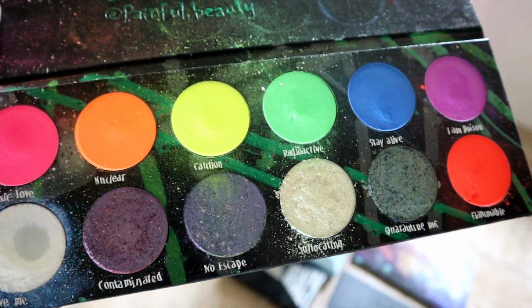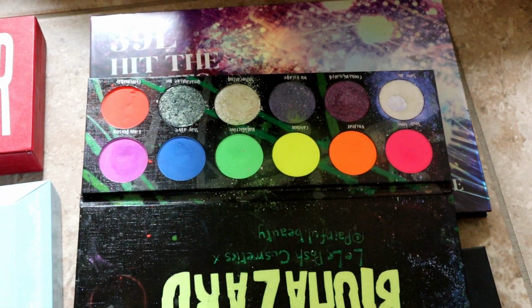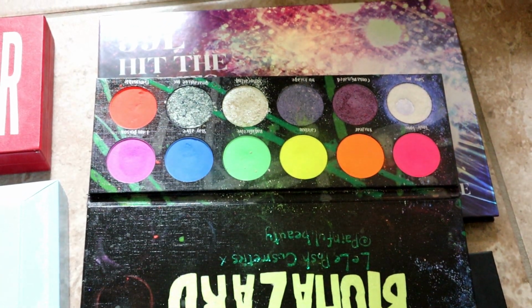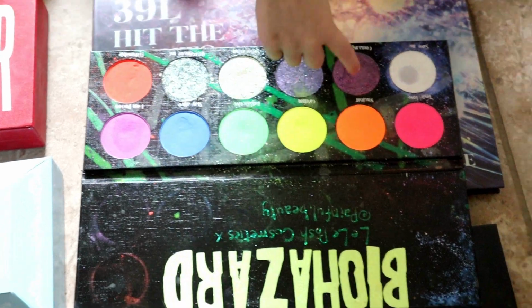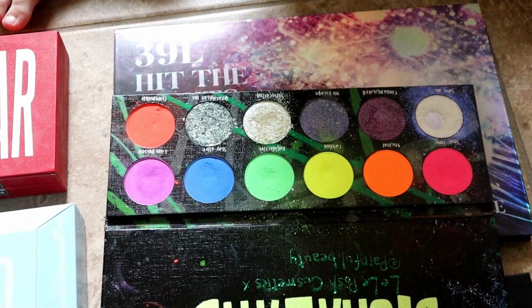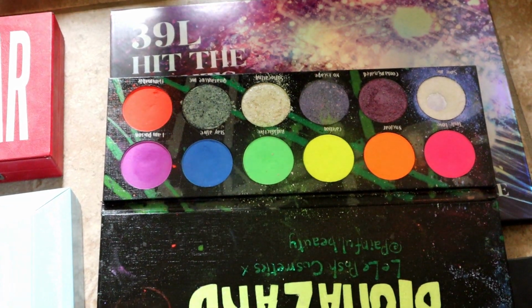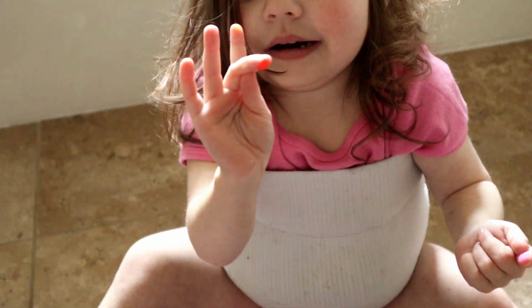Now I'm gonna let her pick 3 shades. Okay, Willow, wait a second. Okay, pick one color. Pink, okay, don't touch it. It's okay. Pick another color. Orange. The orange, okay, and one more color. What's that color? That one's orange? Orange. Okay, pick one more color for mommy. The red. Ooh, show me your fingers. What did you do?